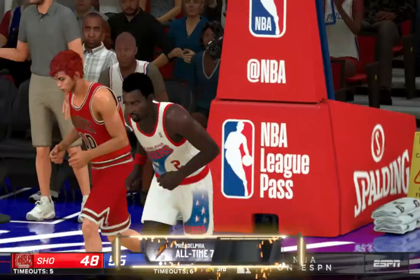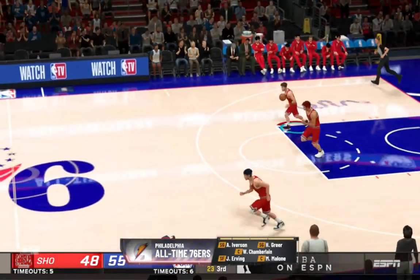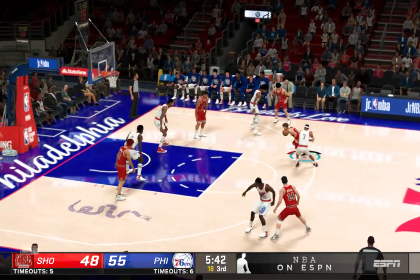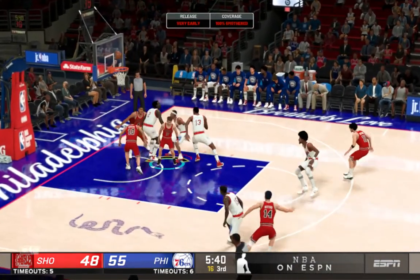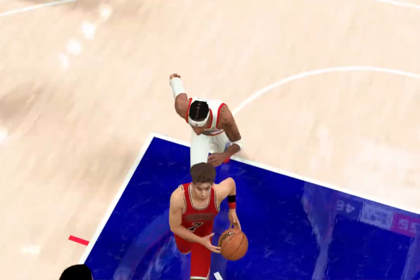Malone is out there with Chamberlain. Then it's Iverson. Then there's Irving. And it's Greer in at the 2 spot. That's the group on the floor for Philadelphia. Here's baddest one. Oh, yes, he did. 5 up and 5 down for him so far.